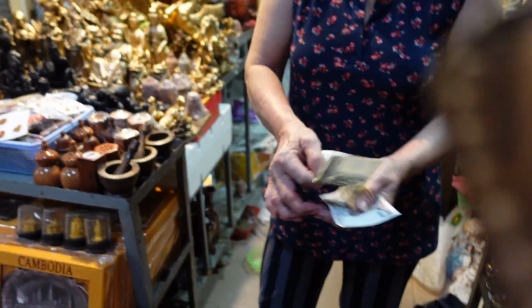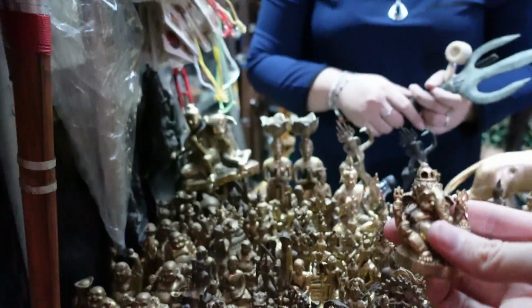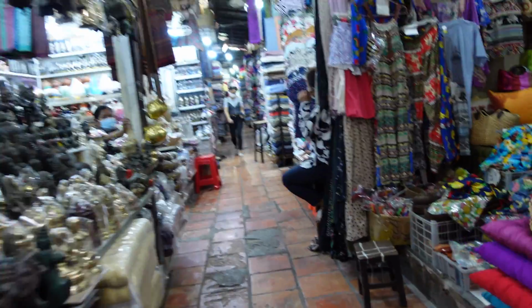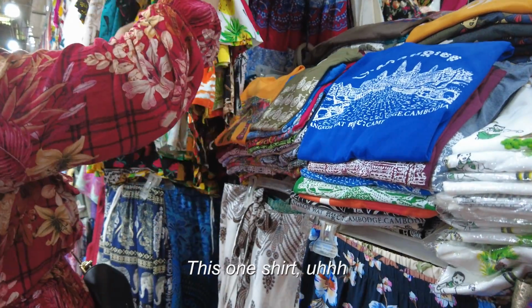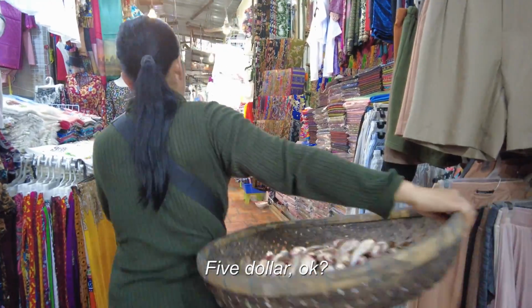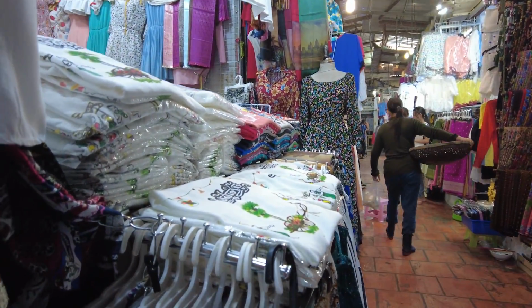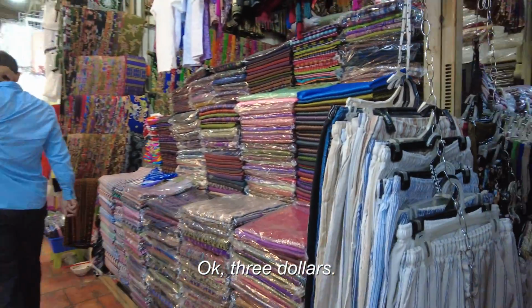That reminds me, you should always negotiate when you're buying souvenirs. I've had some people throw ridiculous prices at me. Don't be afraid to do the walk away. Yeah, how much is one shirt? This one shirt, $7. $7. Okay, thank you. $5, okay? Thank you. $4, okay? No, I'm looking for material.